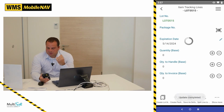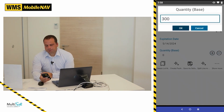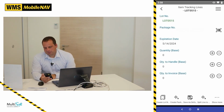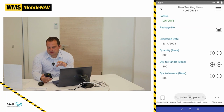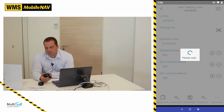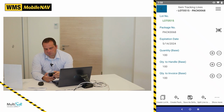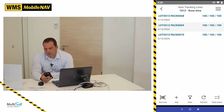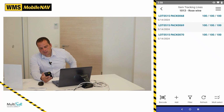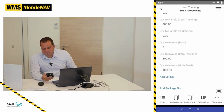And all I need to do here is define the quantity. How many do I want to track? So this is 300. And we have developed a new feature here on the item tracking line, which can basically split these lines into 100 pieces and create the package numbers automatically. So if I press this split line to packages button on the toolbar, then the magic will happen. Now this item tracking line became just 100. And if I go back to the item tracking lines, you can see that now I'm having 3 lines on the item tracking, all with this very same lot number, and the package numbers are 68, 69, and 70. So basically the system automatically created package or pallet numbers.